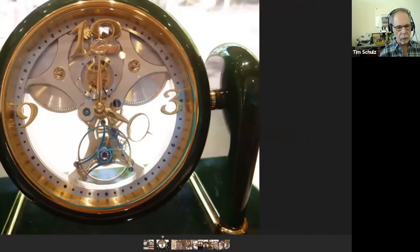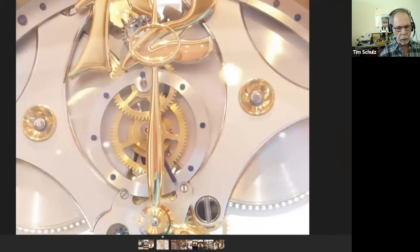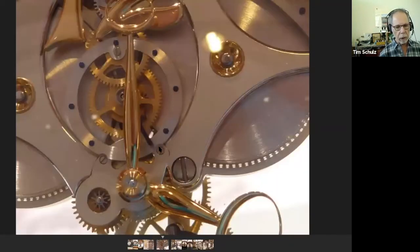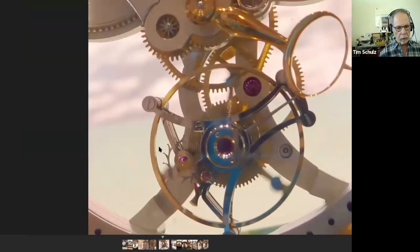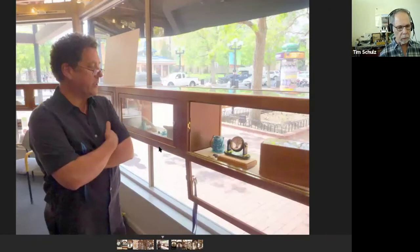Here are just pictures of the clock. So this is all handmade by Paul in his workshop, other than the stone case, which comes from somebody else. And I believe, I don't know if the hands and the numbers are fabricated in-house or if he sources those from somewhere else. But it's a very attractive clock. There's Keith Hurdle, and this jewelry store is on the Pearl Street Mall at the corner of 14th and Pearl Street.